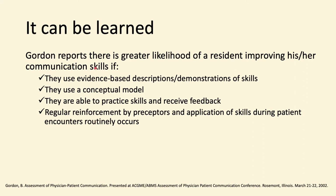So it's kind of like a loop. The resident practices in a structured fashion, and then he or she gets feedback by the preceptor or the faculty.